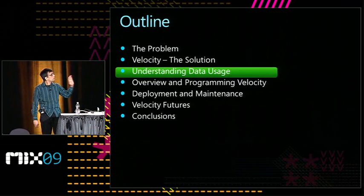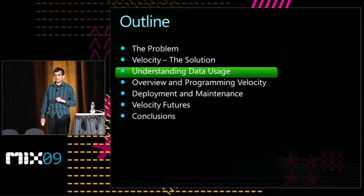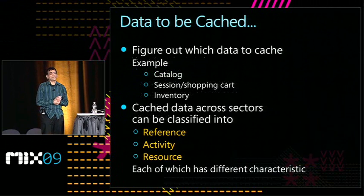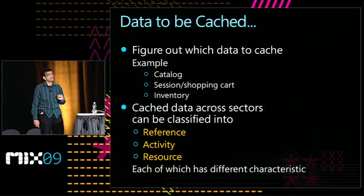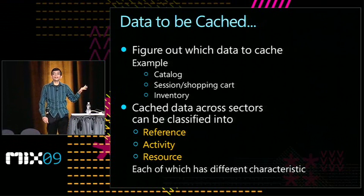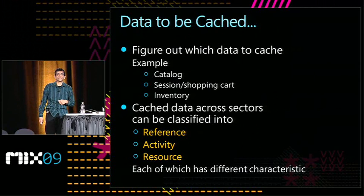Before we jump in and use Velocity, the first thing you have to understand is data usage. You have to figure out, given your application or your website, what kinds of data you want to cache. We taxonomize the data to be cached into 3 things: reference, activity, or resource. The reason we characterize them into those 3 parts is that each one has different characteristics, and you can easily pick and choose. If it's reference data, I know I can use this cache feature. Or if it's resource, I know which cache feature to use. So it makes it easier for you.